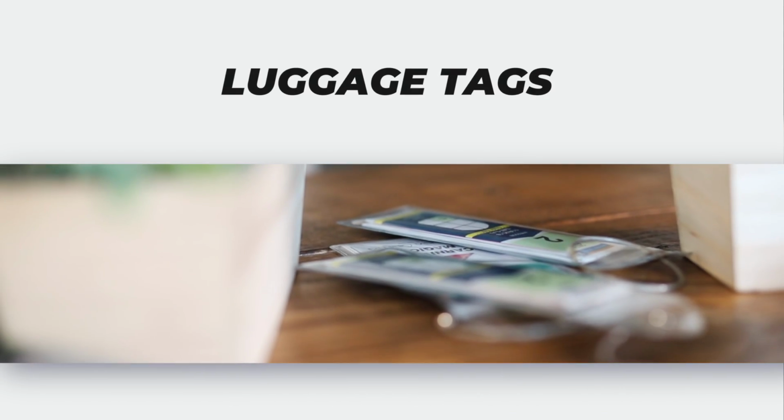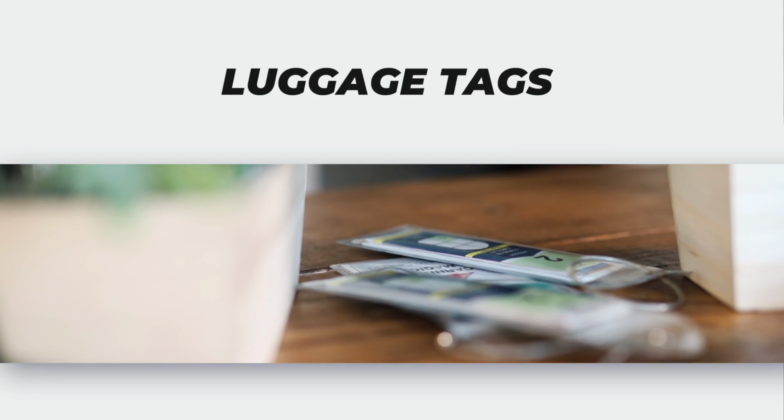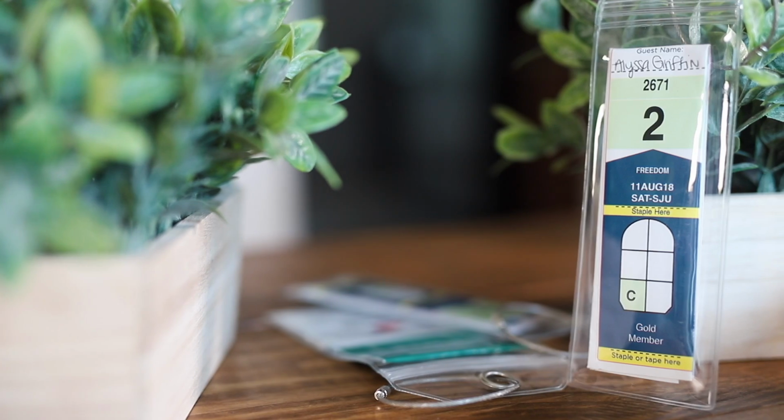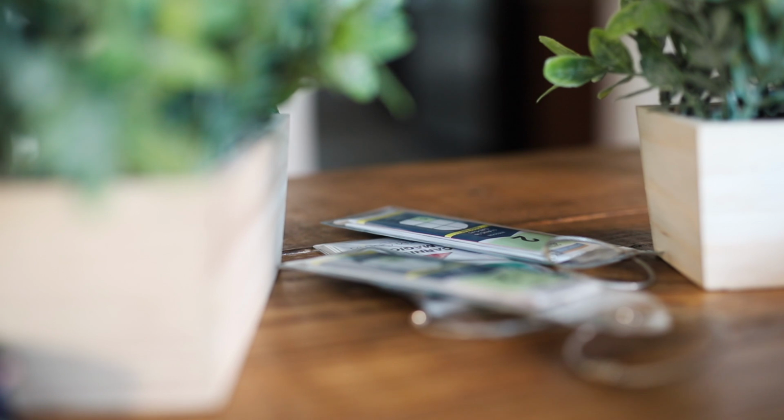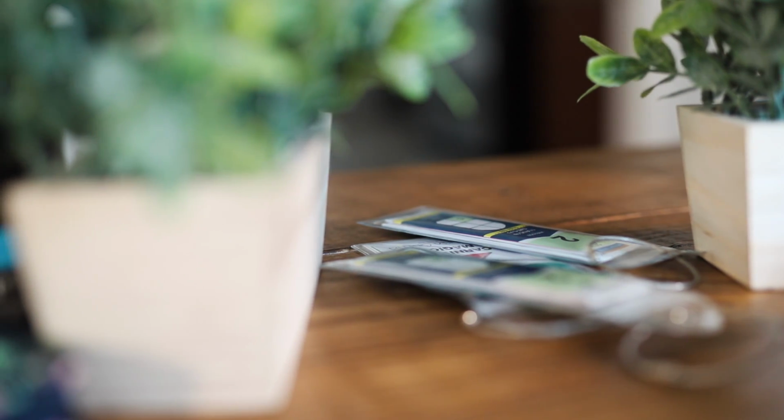Next up is luggage tags. Now these are super important, okay? If you're checking your luggage, let me get these out of your face. They're gonna be waterproof and it's great to have these. We also like to buy these because if you just staple or tape your luggage tags on, we've experienced some other members in our groups that they've been ripped off and then they can't locate your luggage.